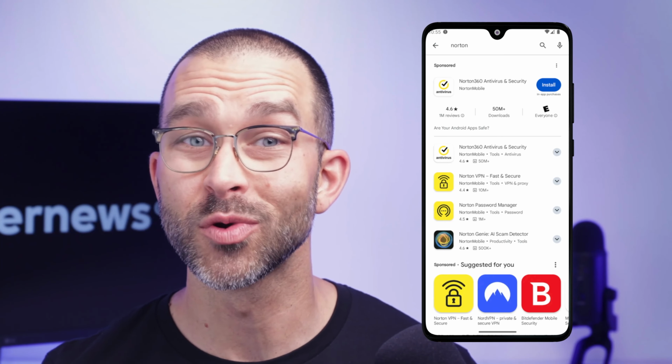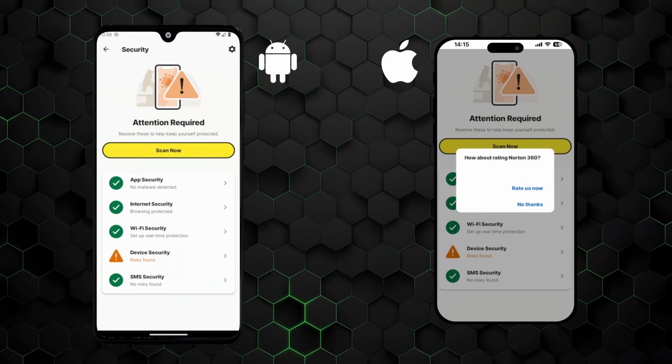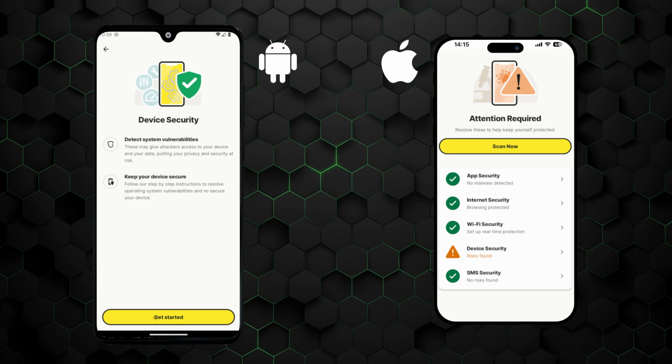What about mobile ease of use? And are all features accessible? Unfortunately, instead of opening in different windows, the VPN and password manager are only accessible through extra apps. That aside, the mobile versions feel a lot simpler and intuitive than the desktop.